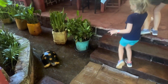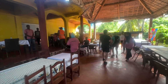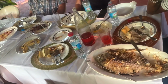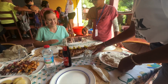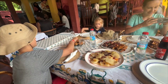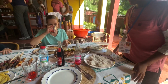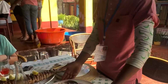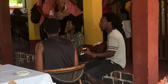Now, at the restaurant, we were treated to, number one, seeing this beautiful turtle there on the way in, but then getting this great music, local Madagascar music to greet us. And then we had this full spread of food. All of the food was absolutely delicious. That fresh fish that was cooked, rice, potatoes, French fries, green beans and other veggies, and fresh bread.